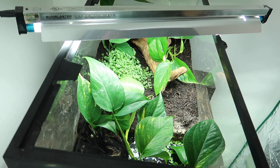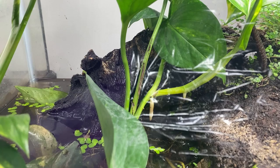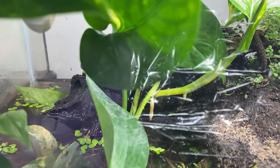All right, so this filter is a lot larger than the last one, which means that we're gonna have to rescape one side of the water area. So I'll have to move this piece of wood over there.